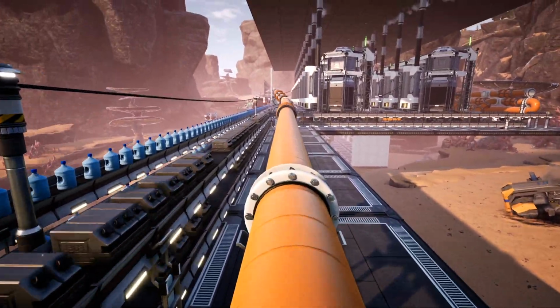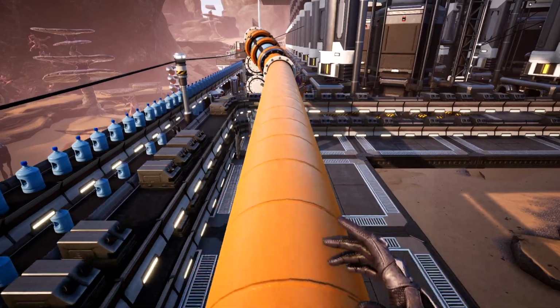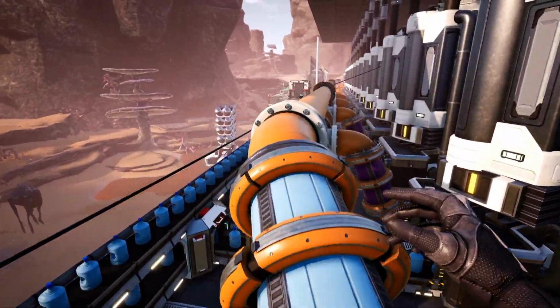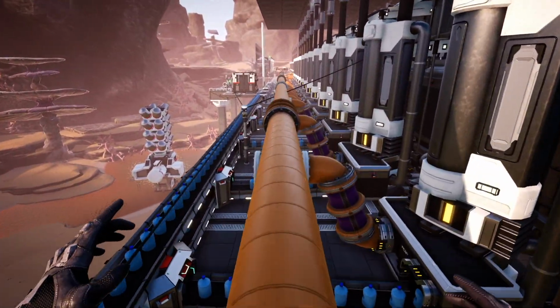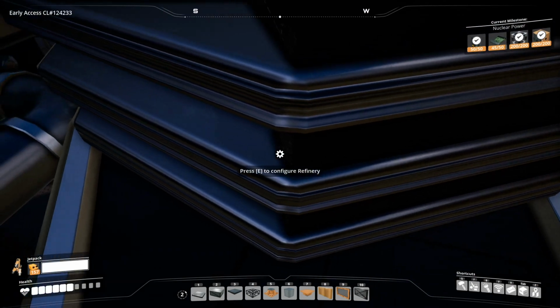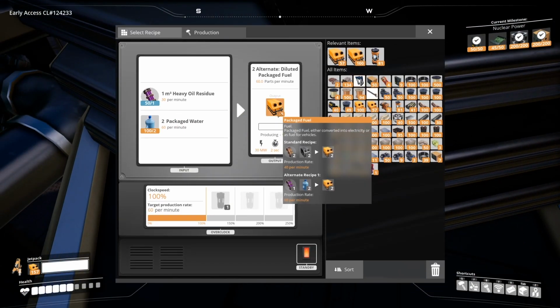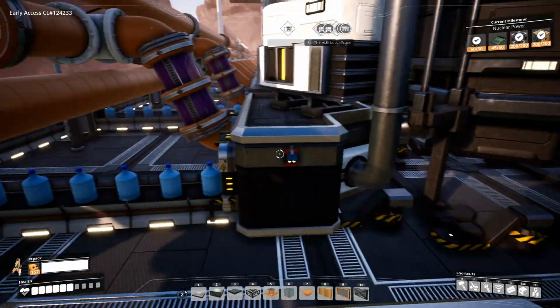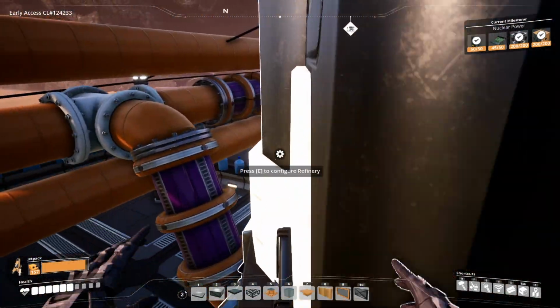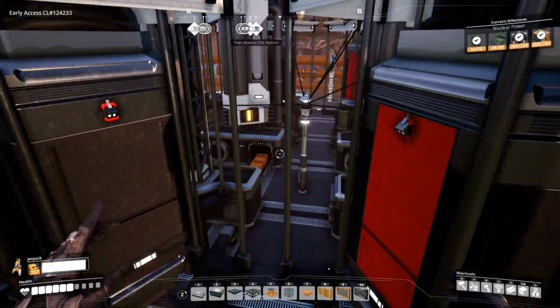Now, as you can see, we're running down the water main back to the next part of our plant, which is actually converting heavy oil byproduct, or whatever they call it. There you go, heavy oil residue, and that's actually creating fuel with water. So we're taking the water, we're mixing it with fuel, and then we are sending it over here.